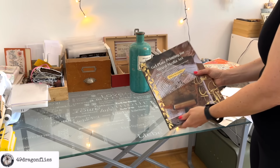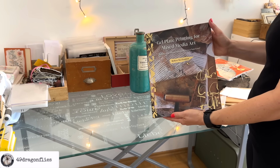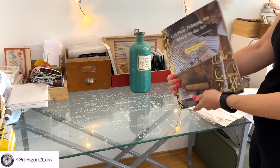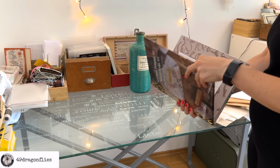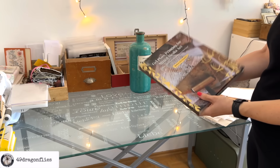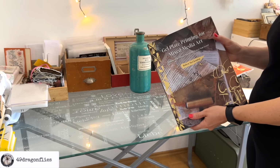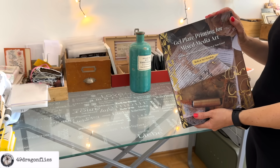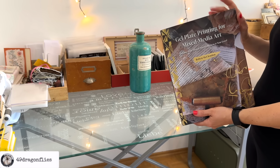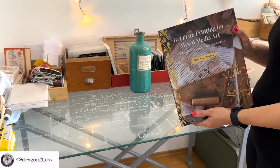Then I have this beautiful gel plate printing book by Robin McClendon. This was gifted to me. I love it so much. It has already helped me with my jelly plate prints. I need to study it some more, but I have a shelf in my bedroom where I have some art books, so that can go there.